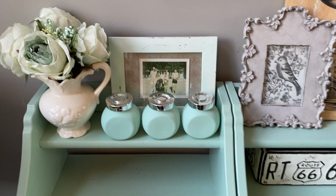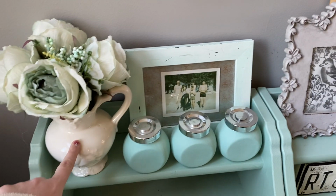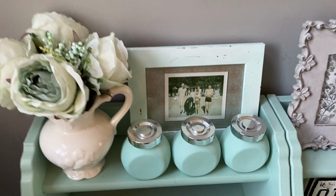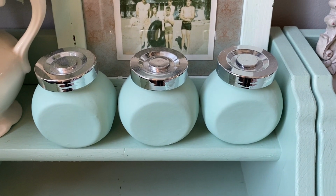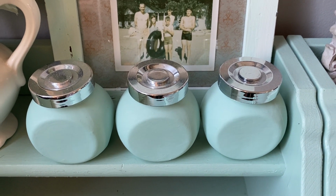And then above here, I just have this little vase that I believe was my grandmother's. So I just put some faux flowers in it. I have a picture of my mom and her brothers when they were little. And I also have these three little mason jar type glasses that I actually painted with the chalk paint.